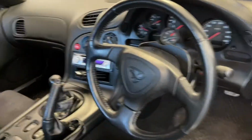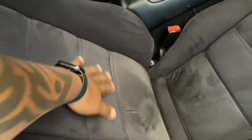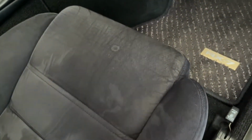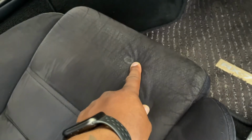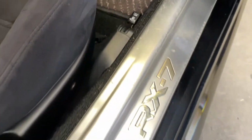Very clean interior, one of the cleanest I've seen. This Alcantara, no rips, tears, nothing. Clean, just a couple stains. Need to get an extractor. I hope I'm not touching somebody's fluids. Don't know what that is. Everything's very, very clean.